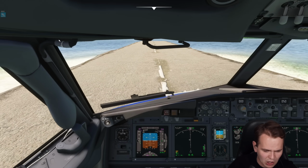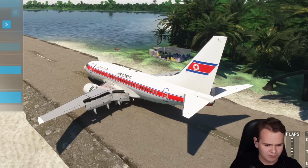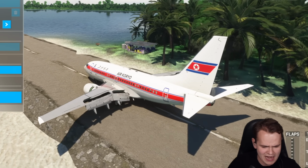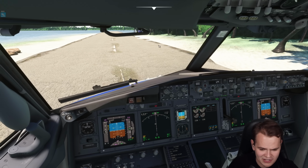Is this realistic? I'm not quite sure. I mean, it's PMDG. We've stopped and that was like a 50-meter stopping distance. That's absolutely insane. You know what? I do wonder though, are we able to take off as well? Come on, let's do a very static takeoff.